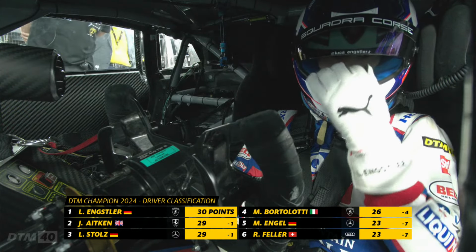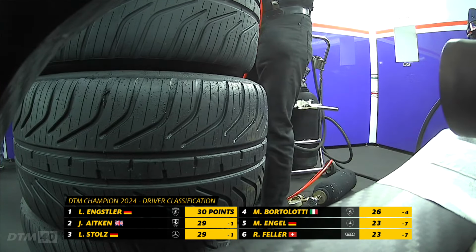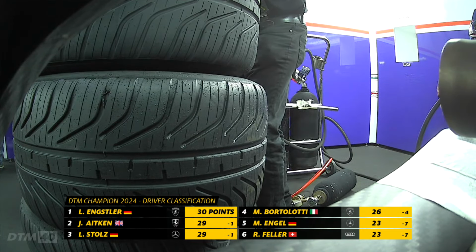Do we want to go out and risk damaging the car ahead of what's going to be a pretty busy day tomorrow? On the other hand, if you go out tomorrow in a qualifying session or a race and it starts to do this and you've got no idea what the track conditions are like, no idea how the tyres will behave, then of course you're going to be in a bad position. So I think the best thing that could have happened is that it has started to rain properly.